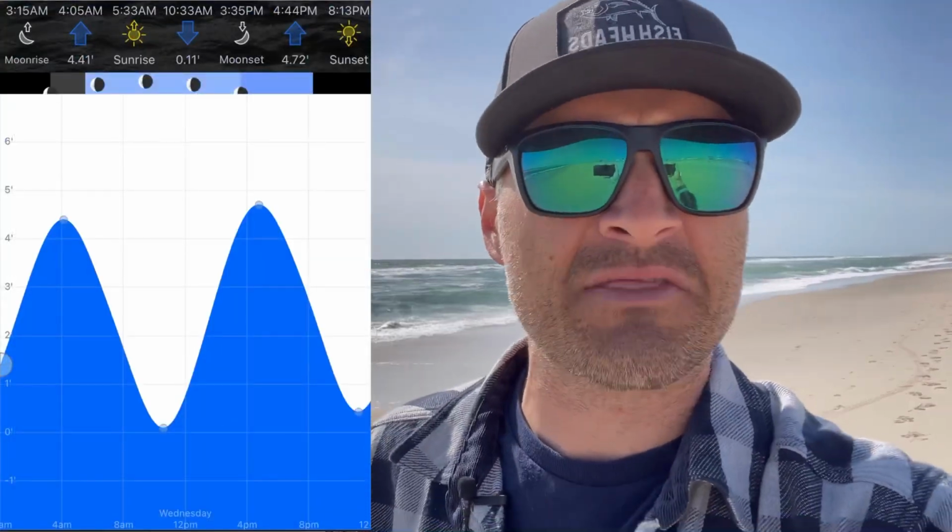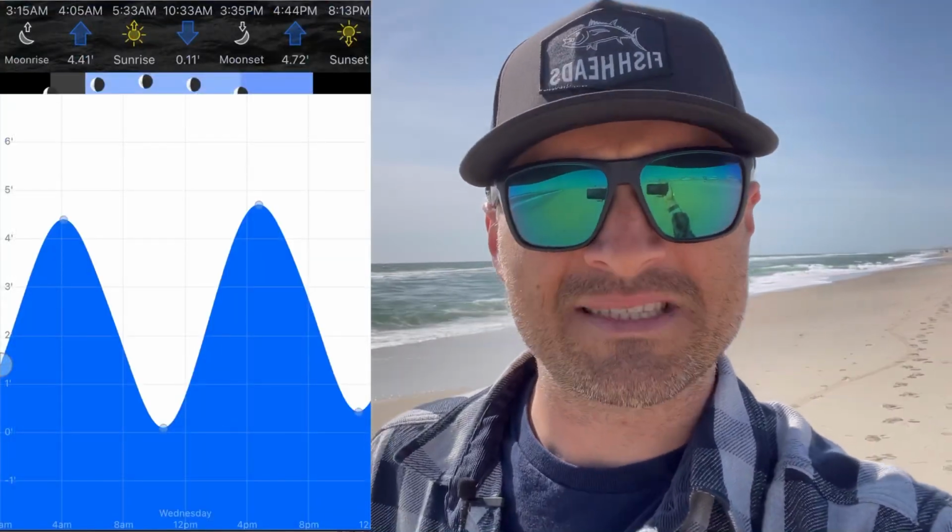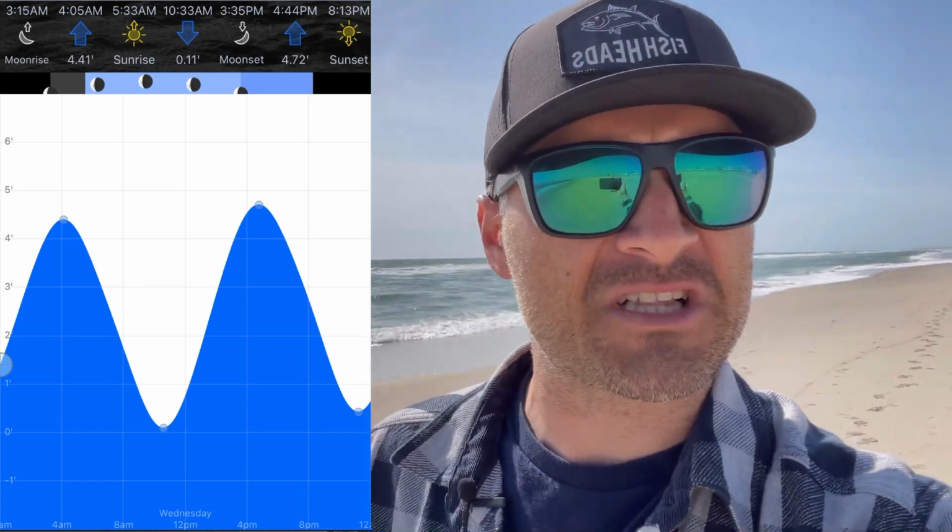So right now, as I'm taking a stroll here, it's low tide. It's about an hour before low. I think low is at 10:30 today. Once again, it's Wednesday, May 25th. I believe high tide is about 4:45, 5 o'clock, something like that this afternoon or evening.